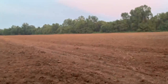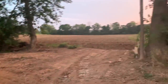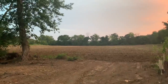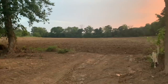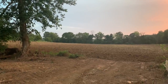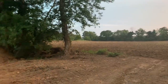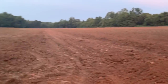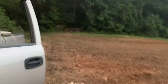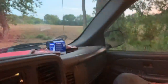So, we did all the stitching. And then there's a field over there. And then on the other side of those trees is our river bottom where we had beans and the corn that got flooded. So, it all just ties together down the river here. Looks good. It's a lot of ground. It's a lot of dirt.